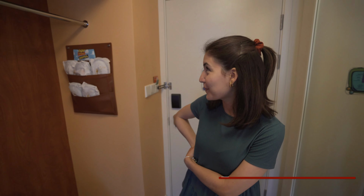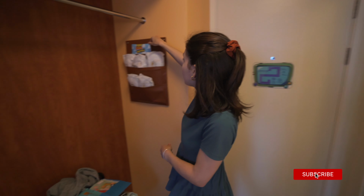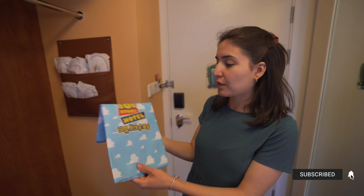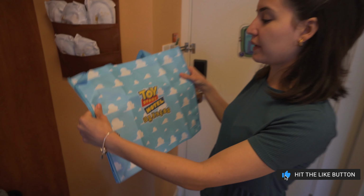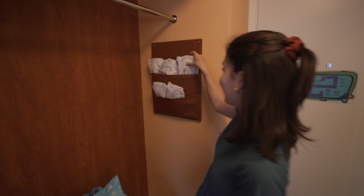First impressions of this room, it's great, it smells good, it's clean. And the closet space, it's pretty big. I already put my stuff here. Over here I noticed they have some Toy Story branded. Oh, it's a tote bag. I thought it was gonna be like a laundry bag. I'm gonna keep that. And then they've got some slippers.